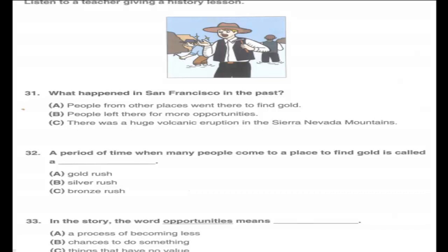Number 32. A period of time when many people come to a place to find gold is called a A. Gold rush. B. Silver rush. C. Bronze rush.